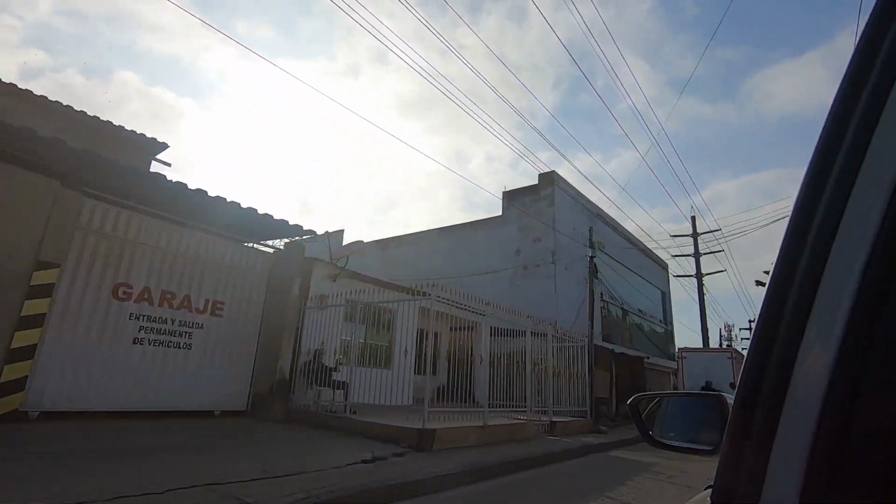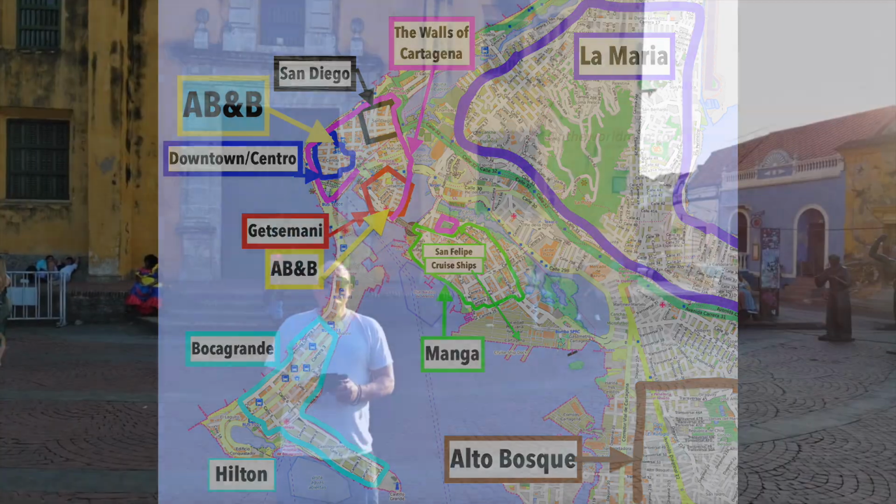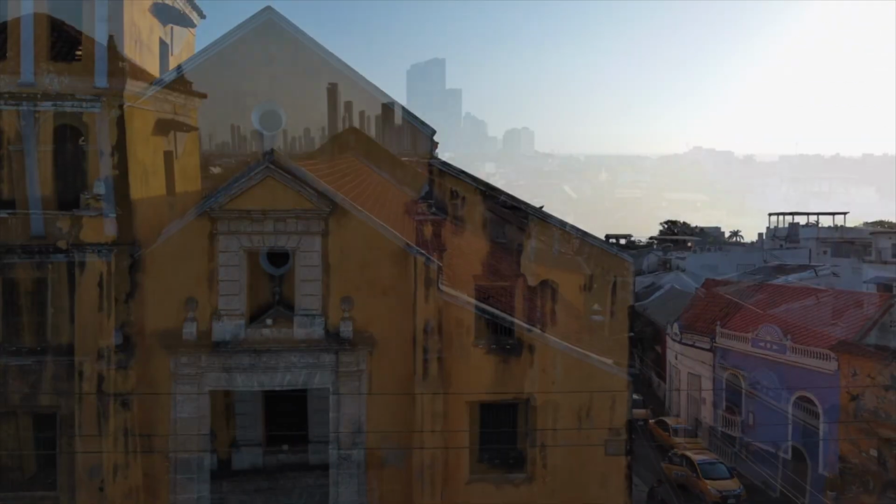So let's recap. And by the way, you could take this map right here, take a screenshot and print it up, and you can use it on your next visit to Cartagena. To be honest with you, I think from a rough order of magnitude, I think you will find this map very helpful. Okay, so let's take one last orientation with the drone.